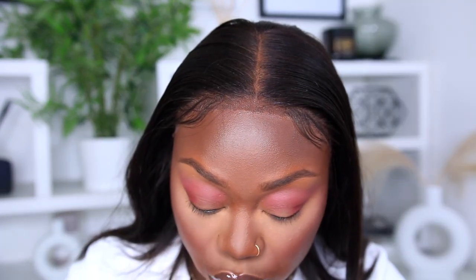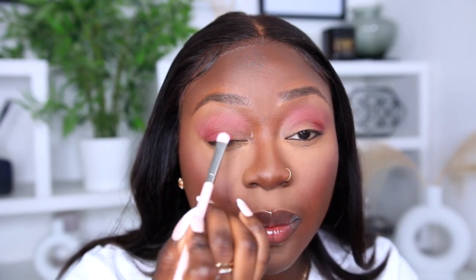I'm gonna stamp this on my outer corners into my crease. Then we're gonna grab the shade Your Fave on a fluffy brush. I'm just gonna use this to lightly buff out the first shade that we just used. Next, I'm gonna go in with the shade You're Up. It's a berry reddish tone shade. I'm just gonna apply this all over my eyelid. That is pretty. I do feel like I need to wet this shadow a little bit, so that's what I'm gonna do. Get back in with my Skin Proud setting spray. Yeah, much better.